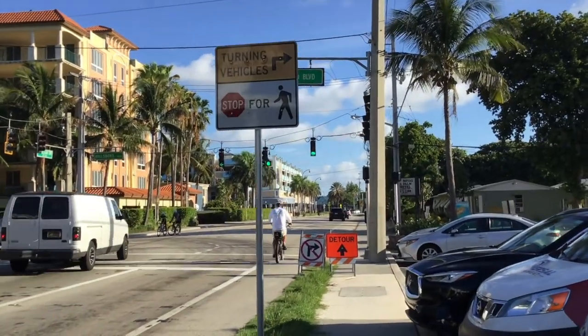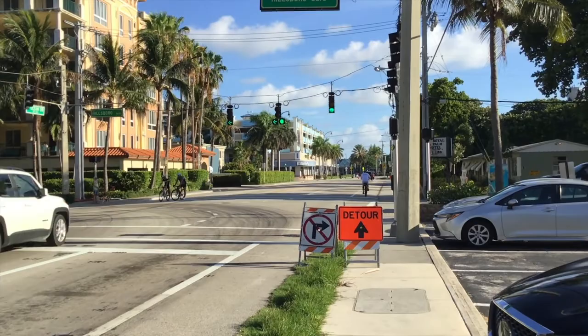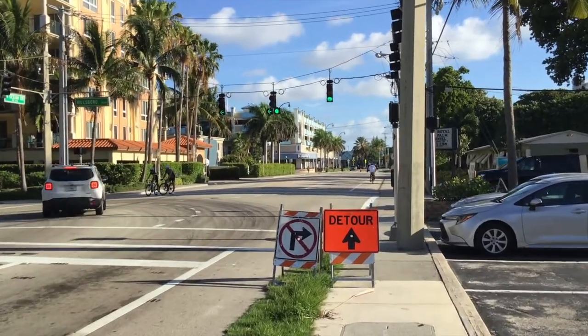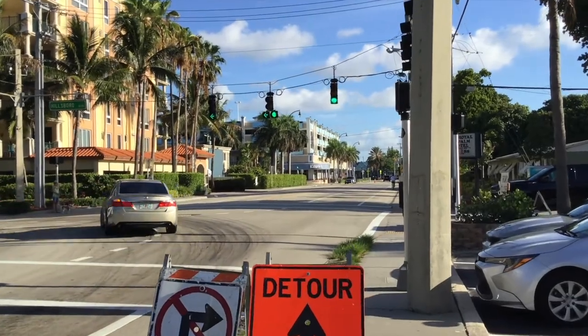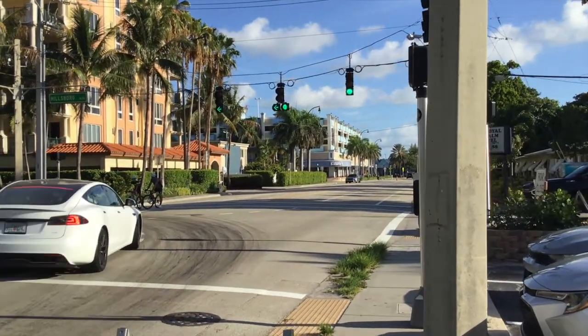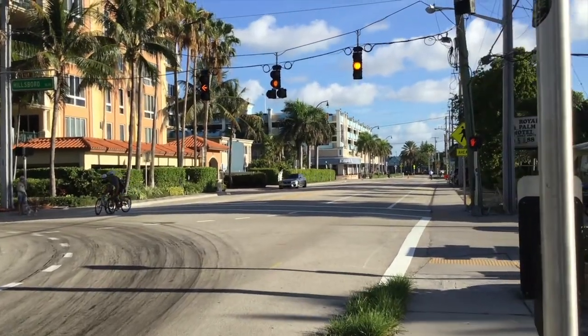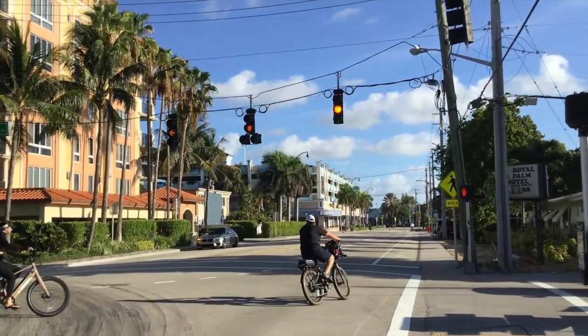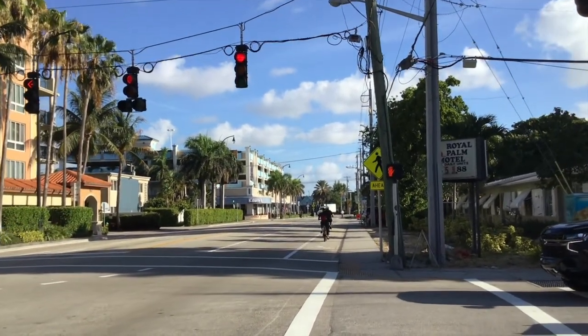There's a lot of bikers on A1A. That's the one thing to look out for when you're driving down A1A. Bikers are all over the place. And some of the signs dictate you gotta be like 3 feet away from them. You gotta watch all the signs too, so it could be a little tricky. And we all know when you're driving that bike riders can be a little bit aggravated.